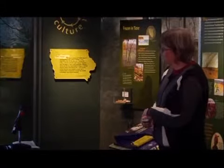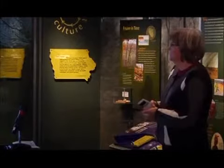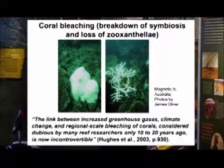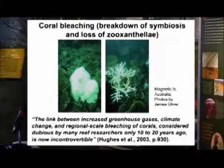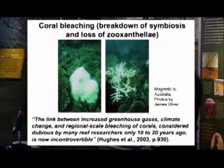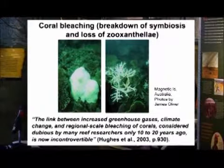The main threats to corals include things like global warming, ocean acidification, pollution, both nutrients and other types of pollutants, and overfishing. One thing that we've seen more commonly throughout the globe is coral bleaching. This is a breakdown of symbiosis and the losses of the zooxanthellae, and it results in white-colored colonies.